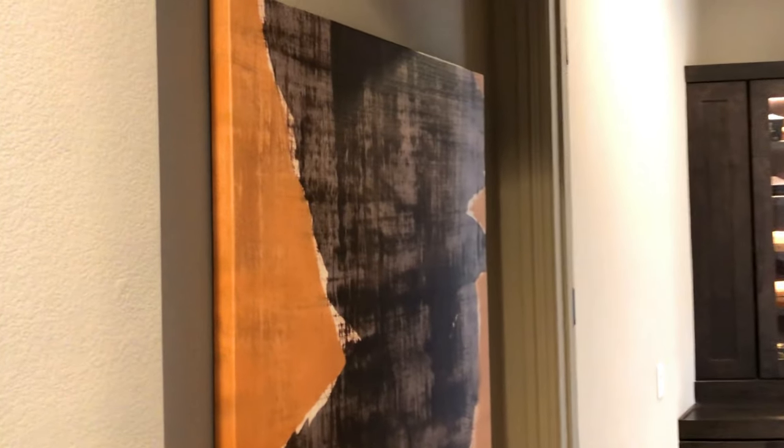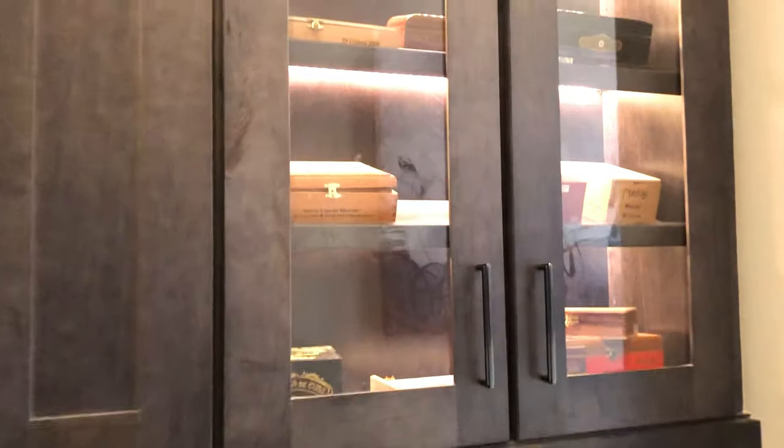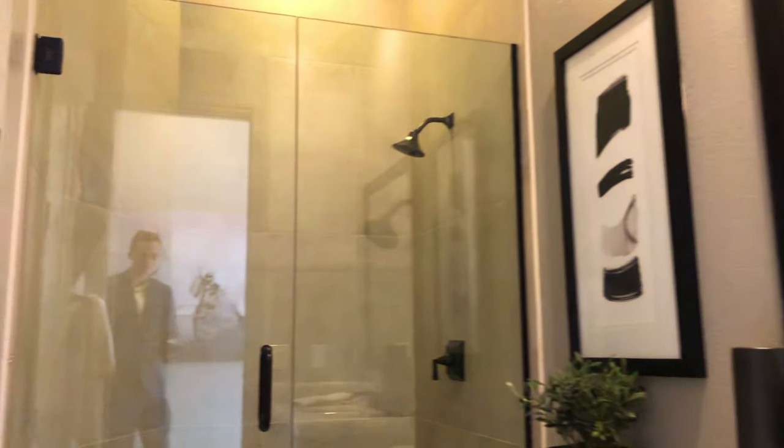One of my favorite things about this house, and I say one of my favorite things because there are many, is this little looking crane right here. Have your humidor, some place for your cigars, another bathroom, and you know what we do with the tile, all the way to the ceiling as usual. So much attention to detail.